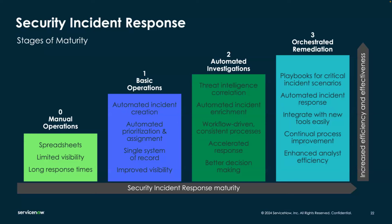Then as you go into maturity 3, having orchestrated remediation, where you have playbooks set up for you to have a guided stepping tasking for the agents that are working on these particular incidents that are coming to light. Automated response, again, integration with additional tools that are providing insight to your awareness of activity. And enhanced analyst efficiency. Again, having that automation and that information at your fingertips. So moving forward into a more advanced process becomes easier. And again, ideally, giving you solutions like security incident response gives you that framework to have that acceleration of maturity come to you sooner.